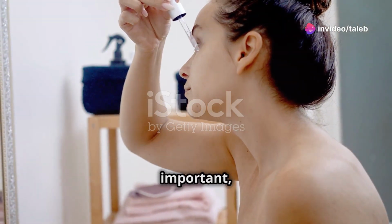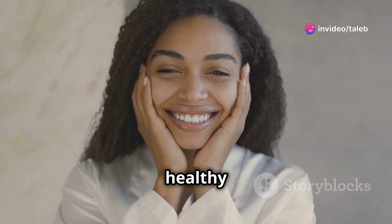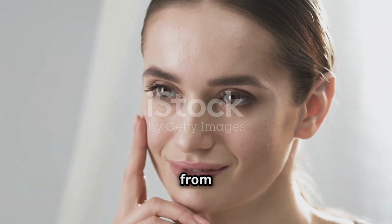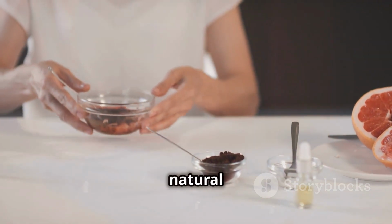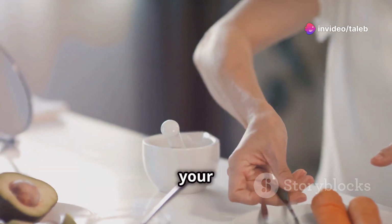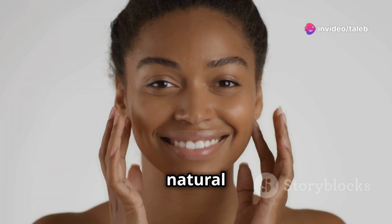Taking care of our skin is important, and we all want a bright, healthy complexion. While makeup can enhance our features, true beauty shines from within. Let's explore some natural ways to get radiant skin. We'll discover simple recipes using ingredients from your kitchen. It's time to embrace your natural glow.